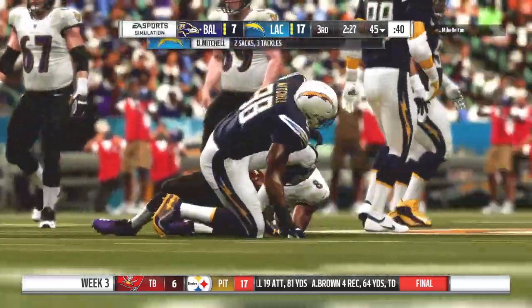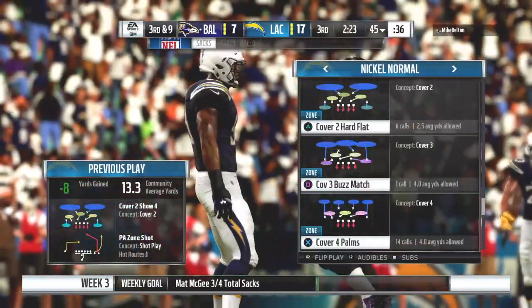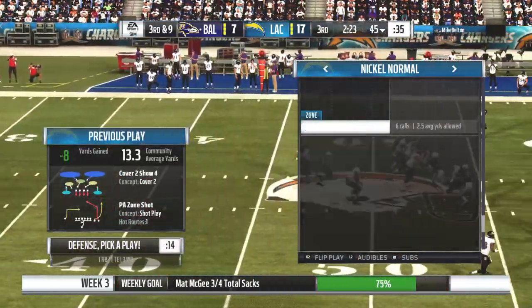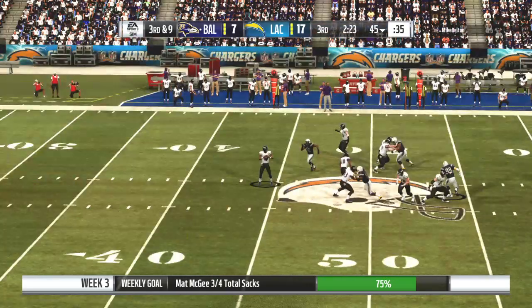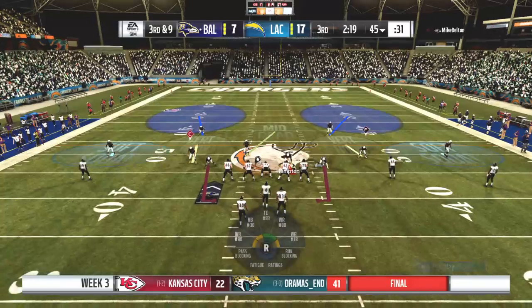Pressure, and he's going to be taken down. They sack him back right around the 44. And that's the second sack of the game, but this player, disruptive in all phases, whether he's going upfield, coming underneath, you name it. He's a big-time guy you have to block.